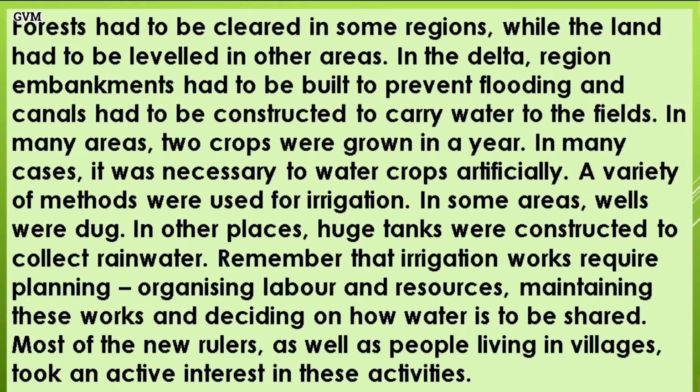And the Cholas used a variety of methods for irrigation. In some areas, they dug wells, and in other places, huge tanks were constructed to collect rainwater as well. And students, as you all know, irrigation works require planning, organizing, labor, and resources. So the Cholas maintained these works and decided how water was to be shared among the fields. And students, under the Cholas, many of the new rulers as well as many people living in the villages took an active interest in these activities. And that's how agriculture developed highly during the Cholas.